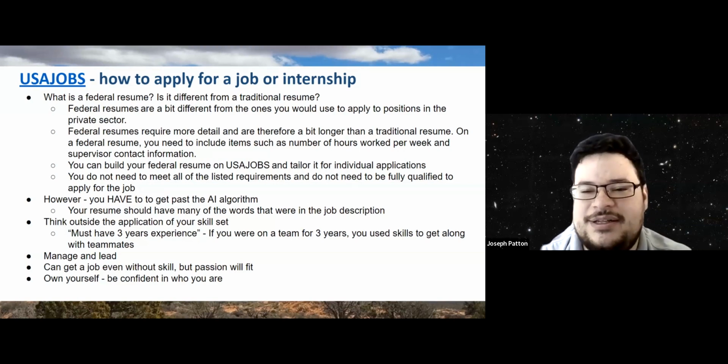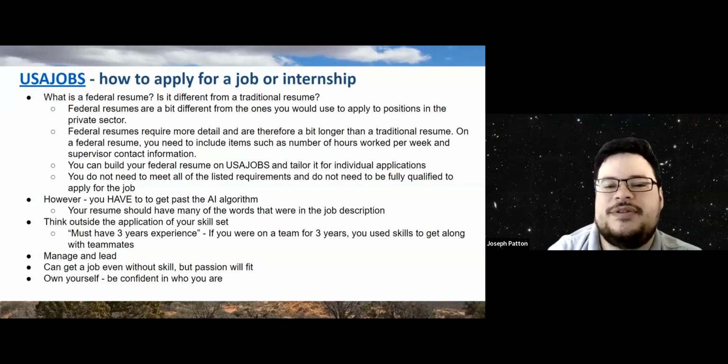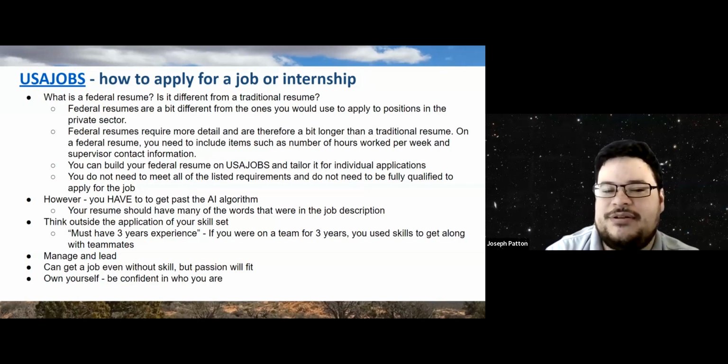So let them make that decision as you go on. However, you have to get past that algorithm. So your resume should have as many of the words that you can fit that fit your positions from the job description. And think outside the application of your skill set.